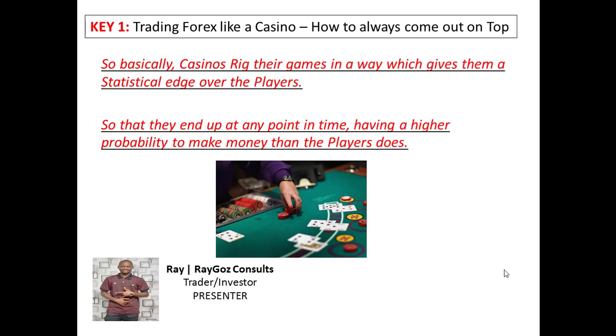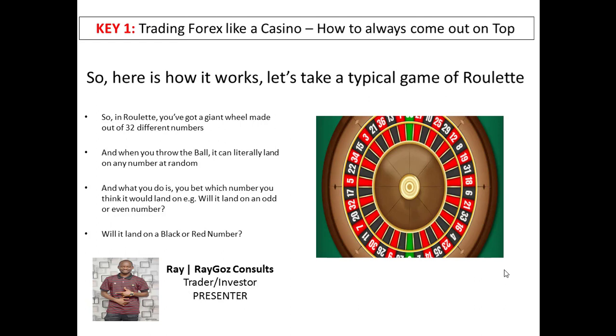So basically, casinos rig their games in a way which gives them a statistical edge over the players, so that at any point in time they have a higher probability of making money than the players do. So here is how this works. Let's take a typical example, the game of roulette. In the game of roulette, you have a giant wheel made up of 32 different numbers, and when you throw a ball, it lands on any number at random. And what you do is you bet which number you think it would land on.